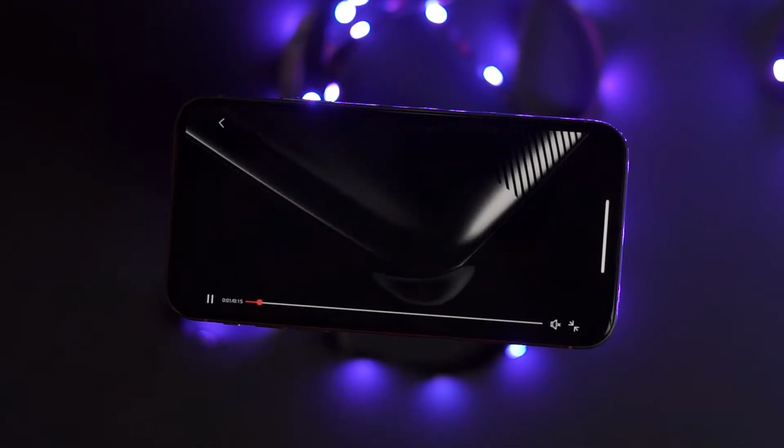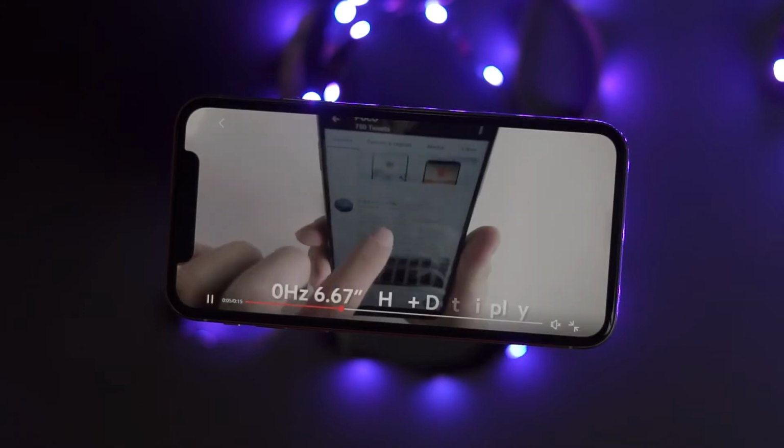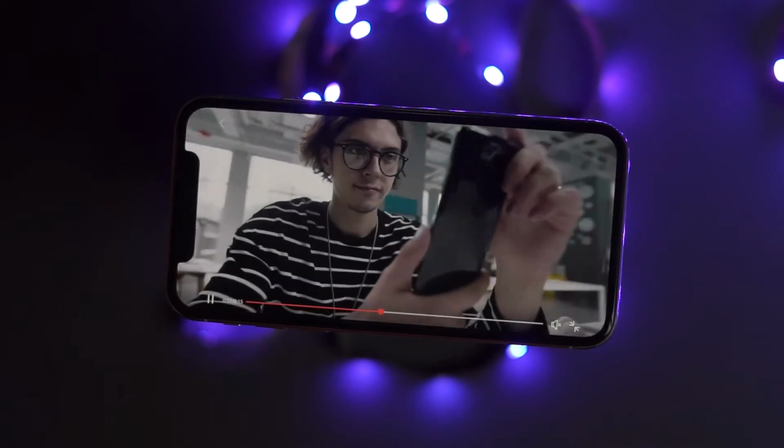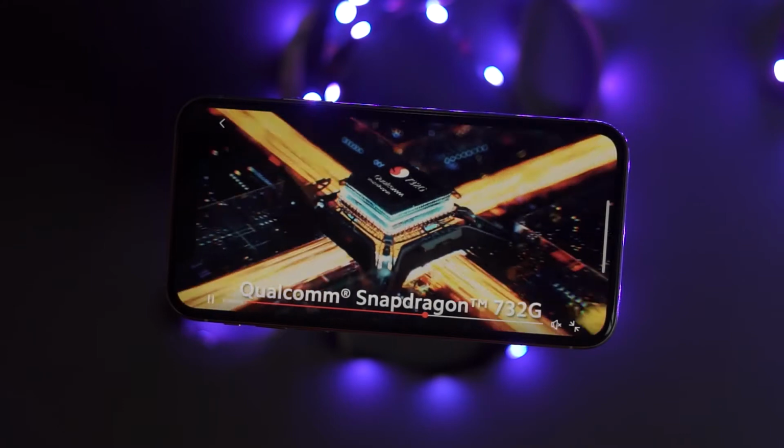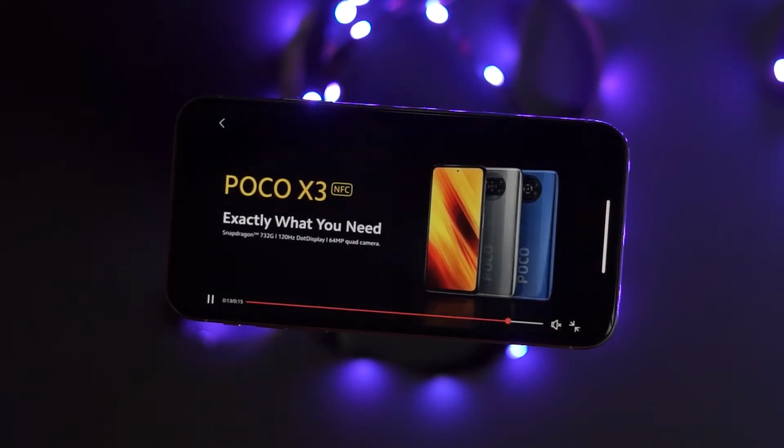Hi guys, so Xiaomi just released the Poco X3 NFC and oh my, I'm so excited. This phone is going to be the phone that every other phone manufacturer would want to beat, especially if you want to compete in the mid-range to budget smartphone category. And so we are going to look at everything that the Xiaomi Poco X3 NFC comes with, coming up next.